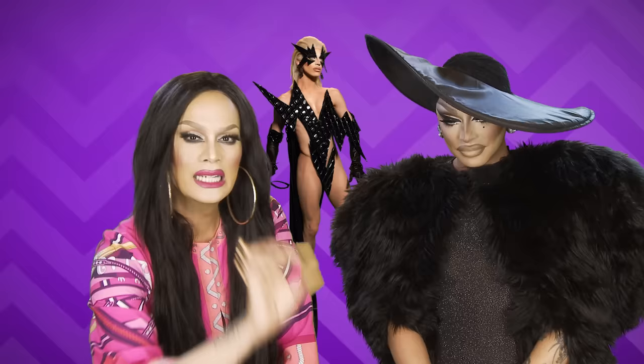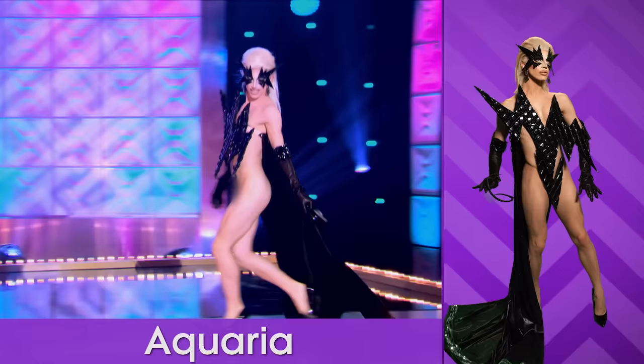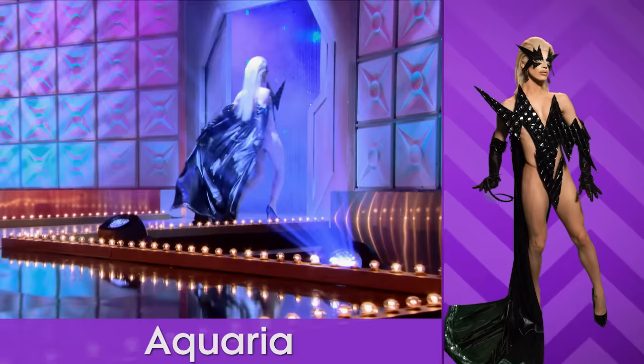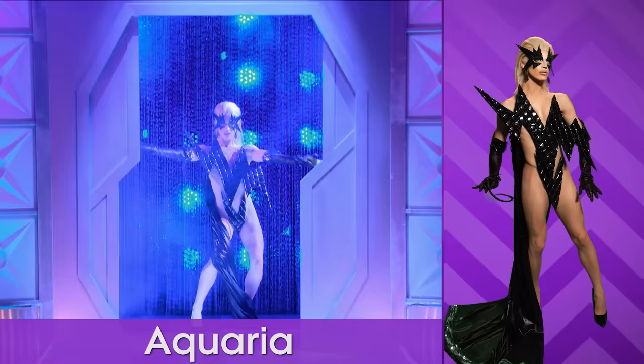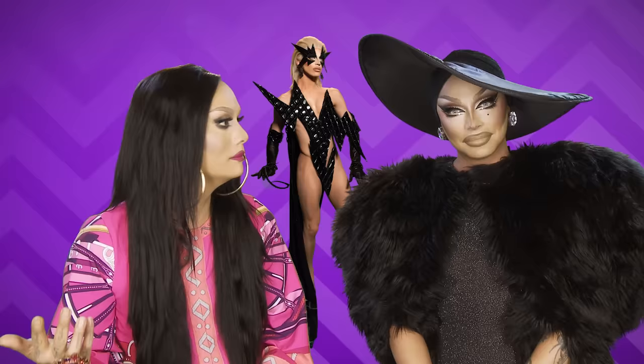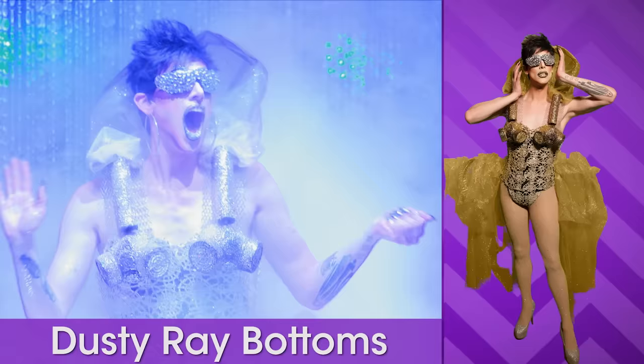Love Aquaria. I love this thing that Aquaria does that's just risque. She just kind of pasted things onto her body and she can totally get away with it. Because when you're 21 and talented, bitch, wear nothing. Why not? She looks amazing. Yeah. Love it. Next we have Dusty Ray Bottoms.